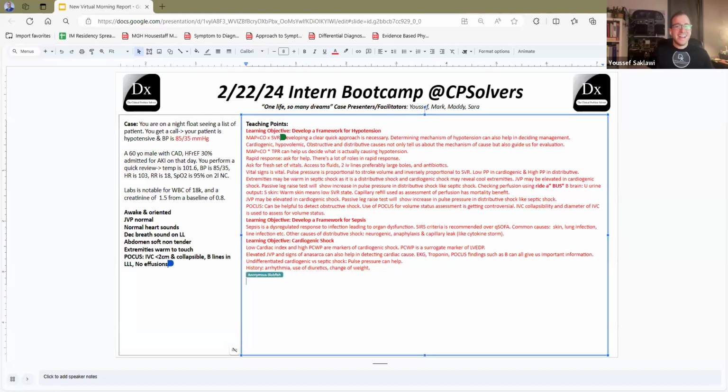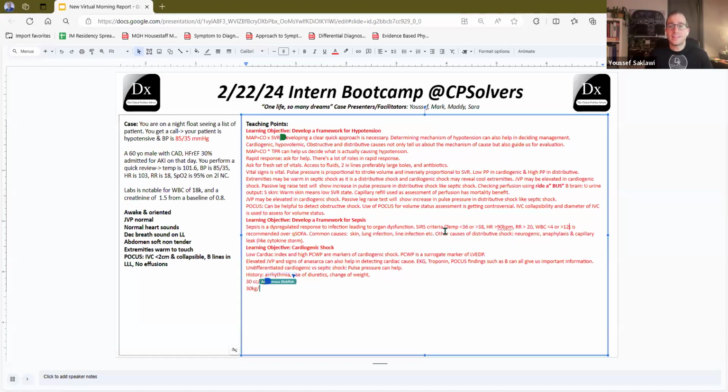So the Surviving Sepsis Campaign is a committee that meets every few years. It's formed by critical care physicians, and they come up with criteria and recommendations every few years, and they updated it. The most recent update was in 2021. So this campaign recommends 30 cc's per kilogram of fluids within 3 hours of identifying sepsis. And this has been protocolized across multiple hospitals. And there's a checklist now, a rapid response checklist of how quickly you're giving fluids after sepsis was identified. The quality of evidence is low, and it was a weak recommendation.